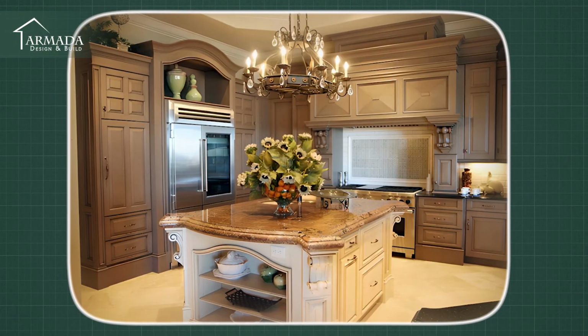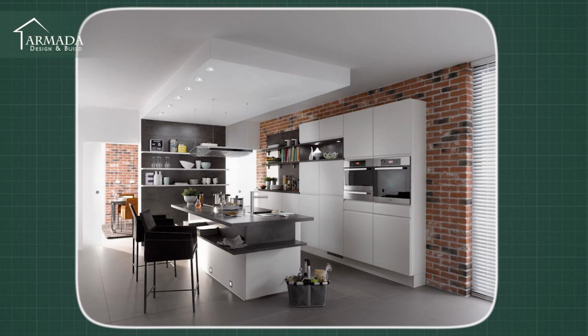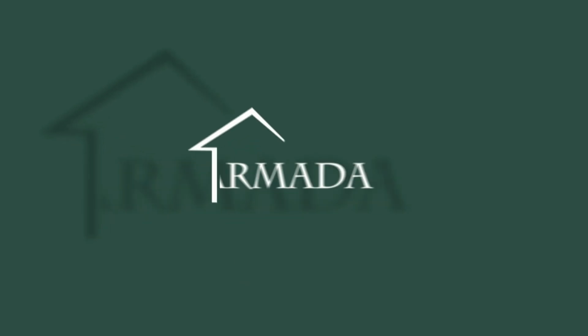I often refer to it as first build the mannequin, so that we know the structure underneath and the functionality is really well done. And then you can dress that mannequin any way you want. You can dress it in fancy clothes, you can dress it in traditional clothes, you can dress it in really modern and contemporary. So those two are independent, but they have to work together. And we really want to make sure that it works right before we start talking about making it pretty.